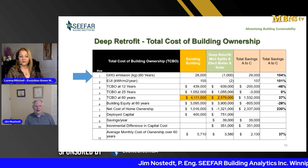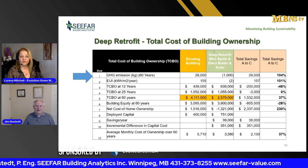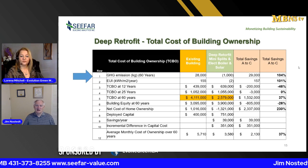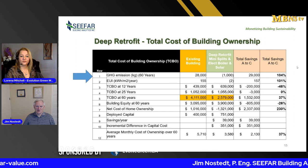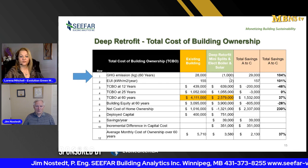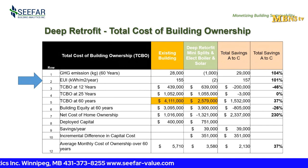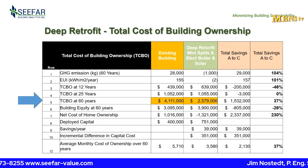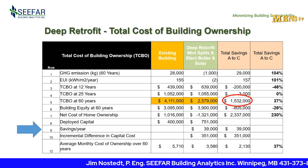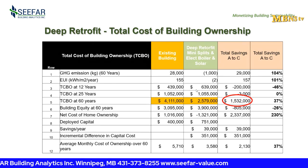And in this case, we evaluated a bunch of options. I'm just going to show you two. It was an existing building, and then we did a deep retrofit with mini split heat pumps and electric boiler for backup, but also solar panels. And so the greenhouse gas emissions have been reduced over 100%, and the energy consumption has essentially gone to zero. And if you look at the total cost of building ownership at 60 years, you've saved $1.5 million or 37%.